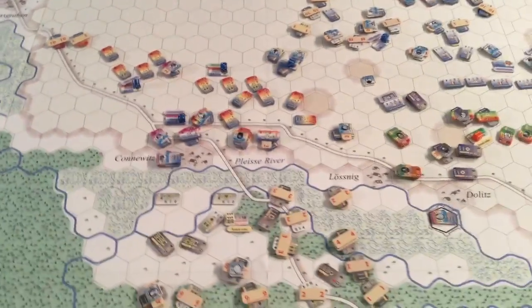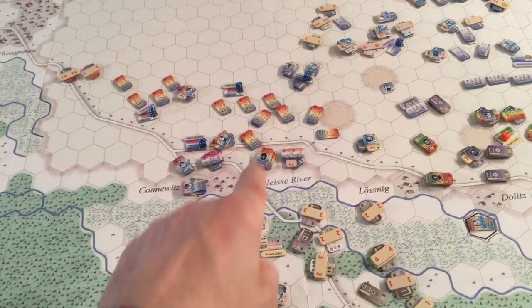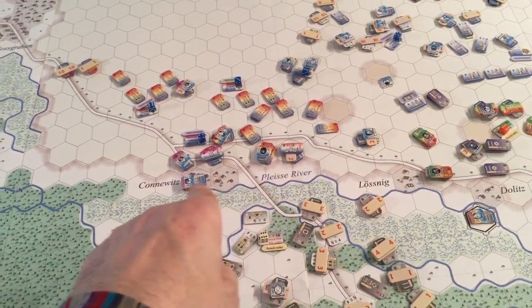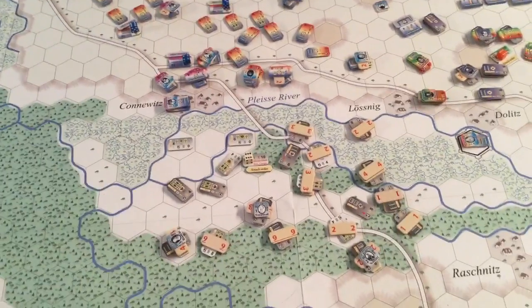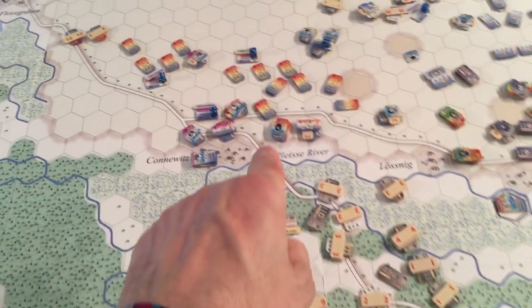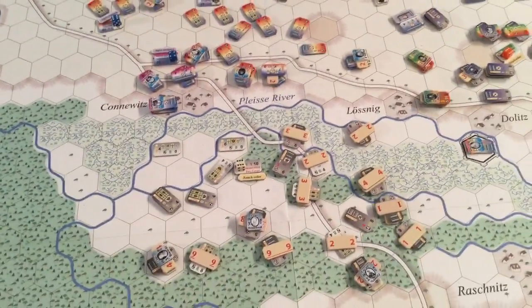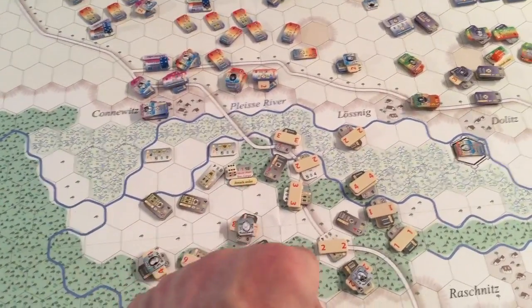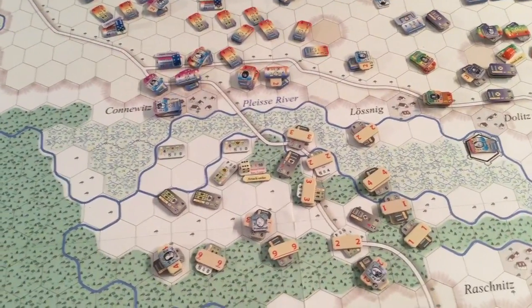The Young Guard arrived at Kotowitz and have made an immediate impact. You can see there are no Russian or Austrian troops north of the Plessis River here at all now. They've just been driven back, and you can see them here in absolute disarray. The Young Guard has come in and absolutely smashed them. They were quite weary, you can see with the fatigue. Even though they are quite large units, a lot of them had quite a lot of casualties.